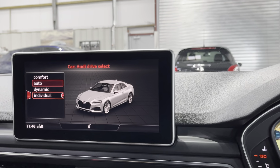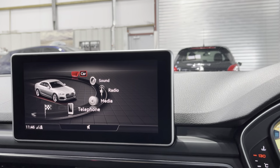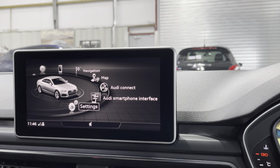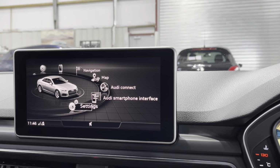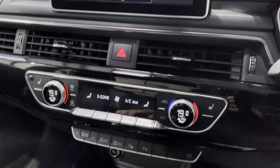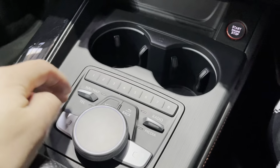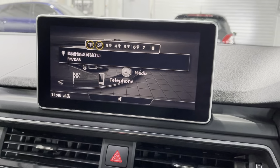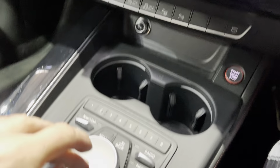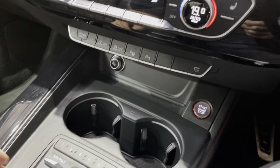And then obviously you've got all the other servicing, etc. there. Going back again, car, sound, radio, media, telephone, navigation, Audi Connect. There's loads of different things that you can play about with if you so choose. And then obviously you've got shortcuts there for the radio station. This is all touch controls, as you can see as I'm just touching my hand over it, it's moving, as is this as well. So it's all really nice and intuitive to use.